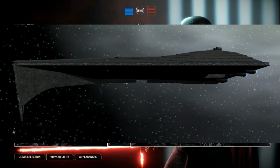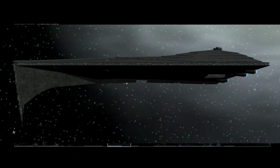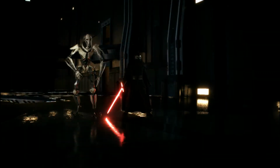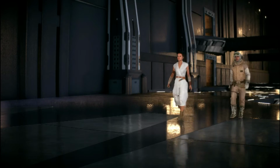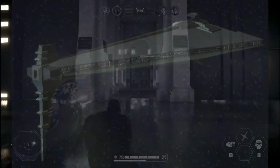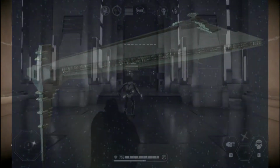I don't really think I need to explain this one, as you probably are familiar with the Eclipse by now, but it has a single axial superlaser at the front of the ship, capable of cracking continents and destroying small moons. As did its sister ship, the Eclipse II, which is essentially the same vessel in terms of firepower.